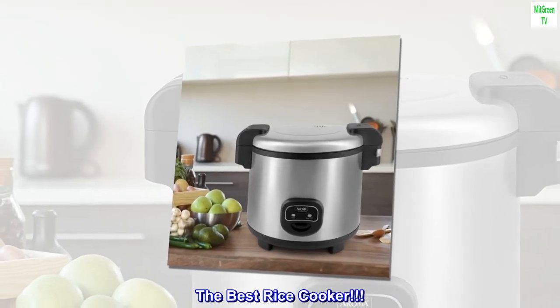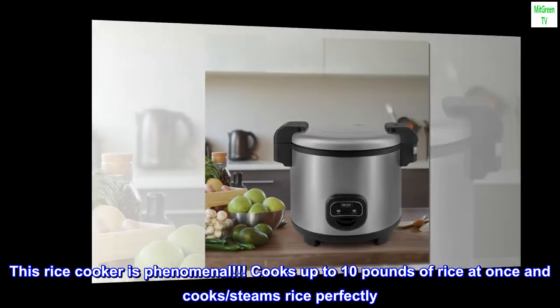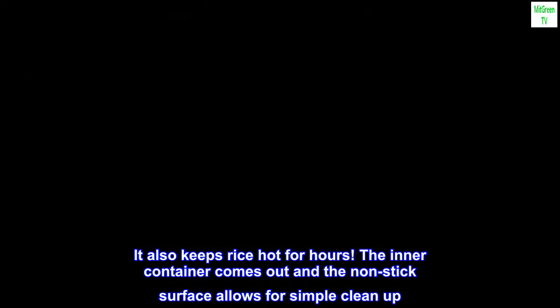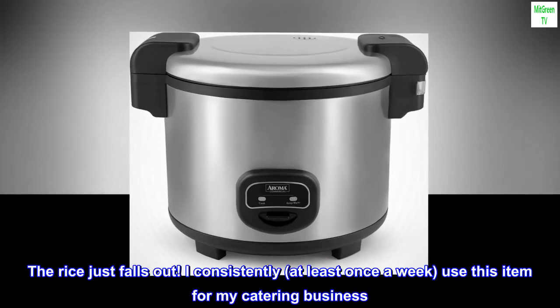Top reviews from the United States. The best rice cooker. This rice cooker is phenomenal. Cooks up to 10 pounds of rice at once and steams rice perfectly. It also keeps rice hot for hours. The inner container comes out and the non-stick surface allows for simple cleanup. The rice just falls out.